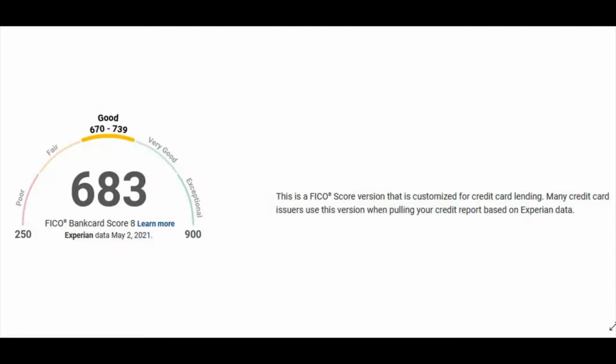So I keep my utilization around 5%. That means if you have a $1,000 limit, you will keep $50 on your card. And you might say, well, I'm going to pay interest on that. Actually, you won't, because you're going to use your card every month.